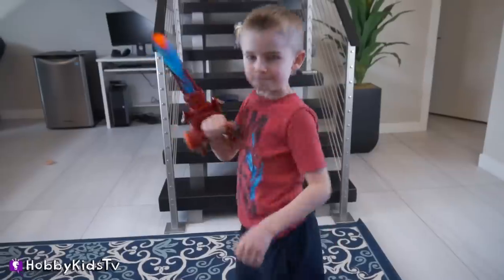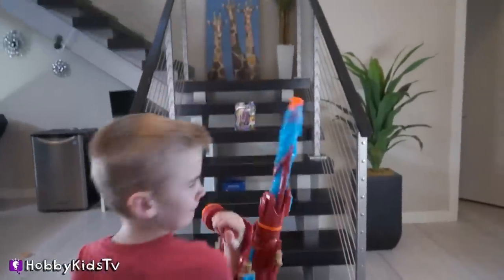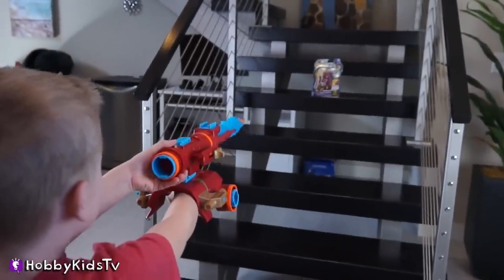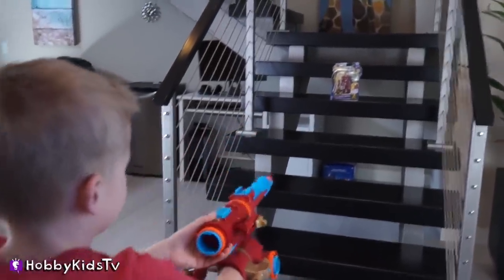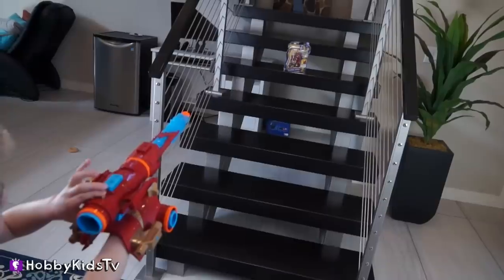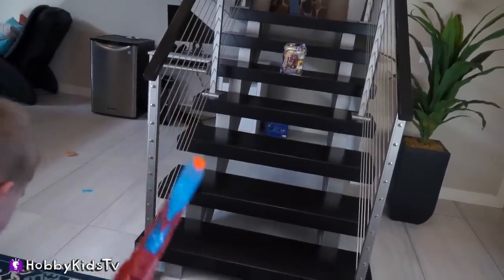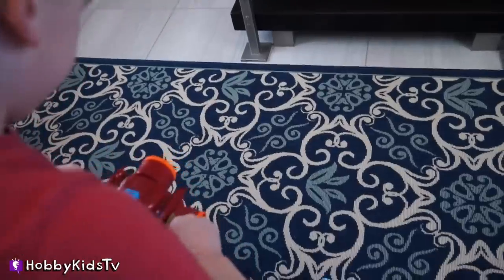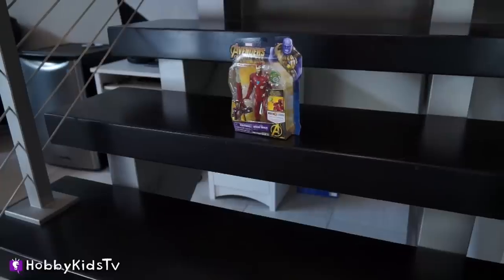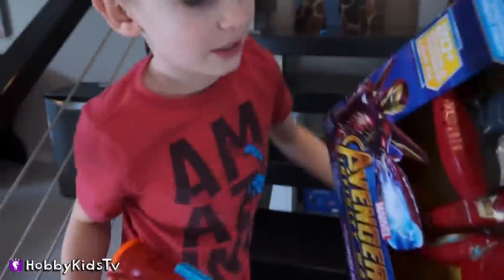Yeah. Let's try that awesome Iron Man blaster out. Can you get the toy on the stairs? Can you do it? Leave your vote in the comments. Did Hobby Frog make that first shot? Let's try it one more time. Aha! Oh, you got it! All right, you can open that toy, and you won this toy!